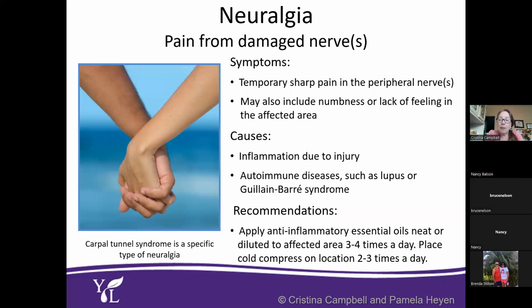The recommendation for this is applying anti-inflammatory essential oils, and we'll go through some of those. Neat, which means not diluted. Or if it is an elderly person, somebody with thin skin or very sensitive skin, you can dilute it, but apply it 3 to 4 times a day and place a cold compress on that location 2 to 3 times a day. So you're applying the oil to that pain, that sharp pain, and then you're putting a cold pack on. The oil you're applying 3 to 4 times a day, and the cold pack you're applying 2 to 3 times a day. Carpal tunnel syndrome is a specific type of neuralgia.